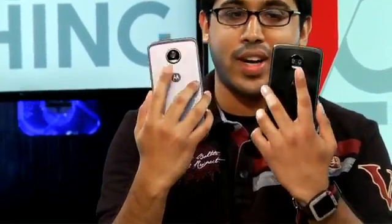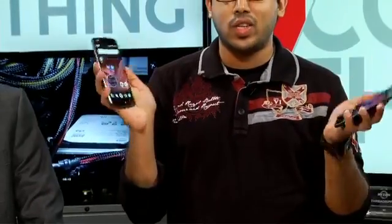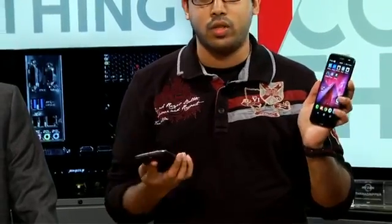You don't get Shattershield. You don't get two sensors, so the cameras are not going to match up, but you do get a Snapdragon 627 processor, which is remarkably fast. I was using these phones side by side, and the Snapdragon 835 is obviously going to be better. It's going to be faster. It'll be able to run high-end games more smoothly.